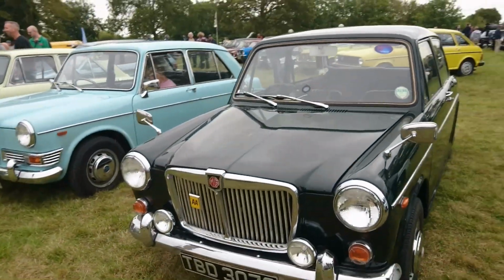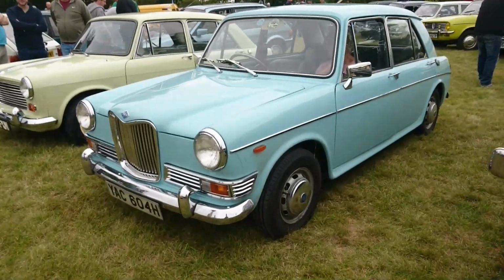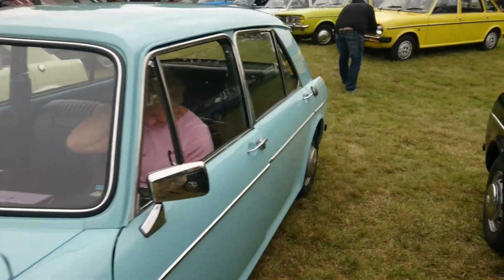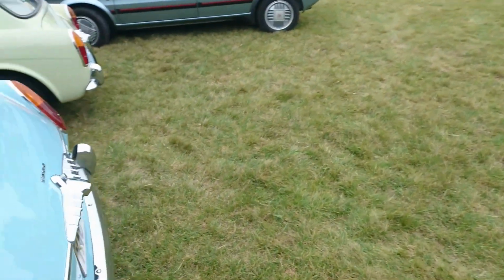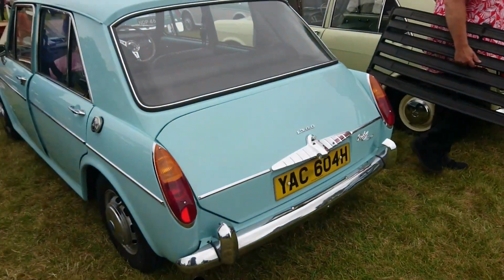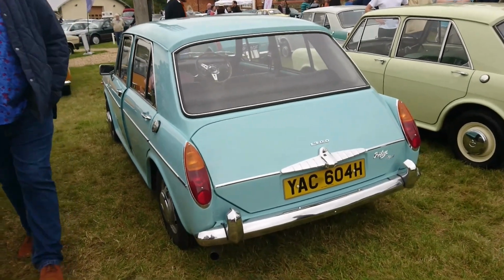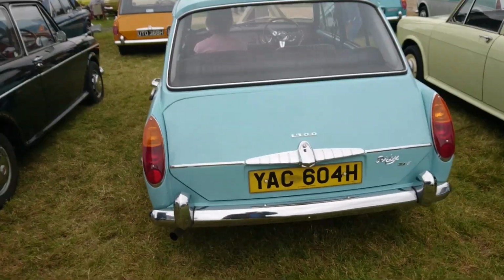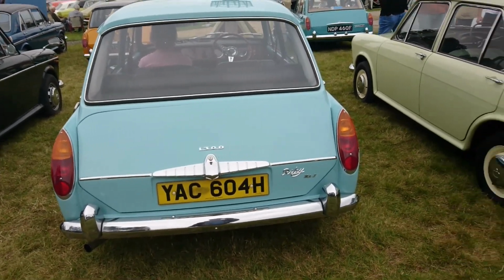It's a nice colour, that one, but my favourite is this Riley, because you not only get some luxury, you also get a rev counter. They discontinued them in 69, and this is indeed a 69. Sometimes there were badges of Castrol, sometimes there weren't. This one just says 1300. But yeah, very nice. It's actually got the original plate on it, I think.